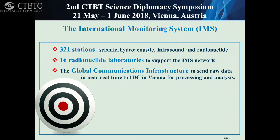The requirements at entry into force, the big target is the data availability, which means good data coming to the IDC, and we have different targets, 98% for the waveform and 95% for the radionuclide, which translates into downtime per station in 1 year of no more than 7 days total for the waveform and 15 days total for the radionuclide, and no more than 7 days consecutive.